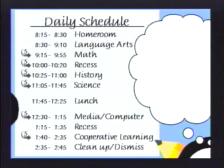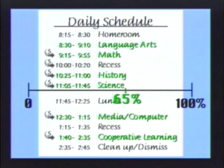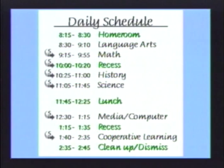Now let's look at the schedule to see if it maximizes student learning activities. Maximizing student learning activities means academics or IEP goals should comprise 70% of the school day or more. In this schedule, only 65% of the time is spent in learning activities. So, what do I need to do? You can increase instructional activities by streamlining non-academic activities and decreasing transition time.